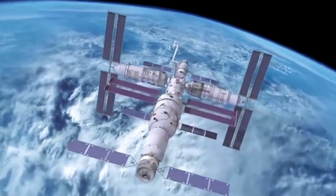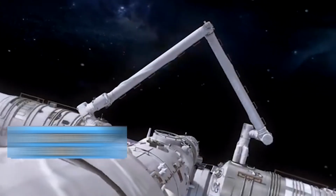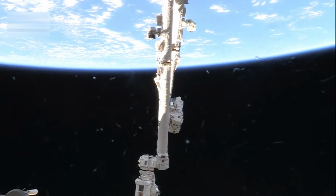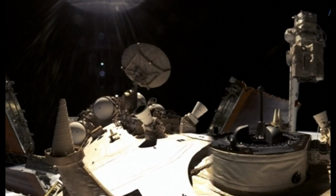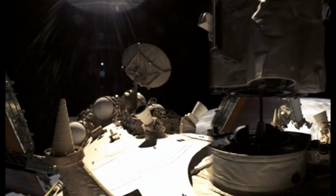Moreover, the Tiangong space station's spacewalks are managed by robotic arms. The Tianhe module has a 10-meter arm, which can combine together with arms from other modules to act as a single robotic arm. This gives it a close approximation to the Canadarm, which is 17 meters long. The 15 meters robotic arm used in Tiangong space station has been recently used in a spacewalk last November to install a series of intermodal connection devices.